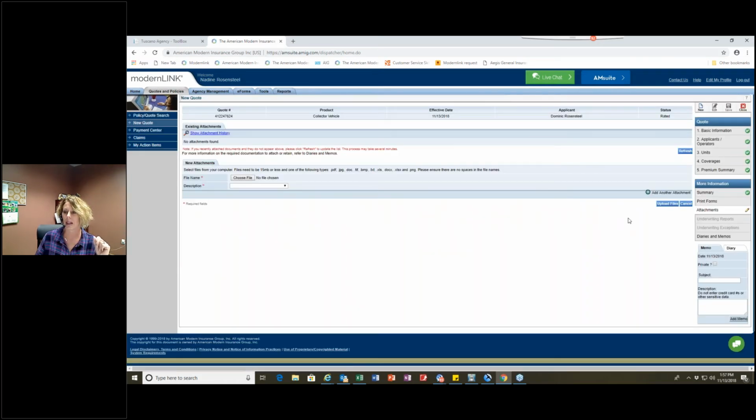So we would have to hit, we're going to attach the photos. These are the requirements for binding. They need color photos of all of the units, all of the sides of the unit, and they need a copy of the regular use auto dec. You would attach that all here. It's a simple upload attachment, exactly what you do for a lot of your programs. If you are not comfortable with doing that, or you forget how to do that, please send that information over to us, and we would be happy to upload it for you and send it on its way.